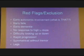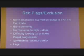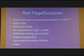The doctor also uses something called red flags or exclusionary criteria. If you have early autonomic involvement, that usually means you don't have Parkinson's disease, but you might have one of those other disorders that presents with that. What is the autonomic system? That's the system that regulates the internal environment of your body, like temperature, blood pressure, bowel movement, sexual function. That often does get affected in Parkinson's disease, but fairly late.